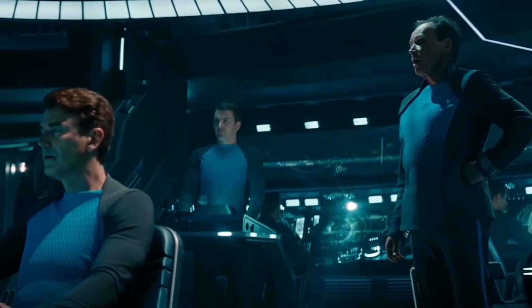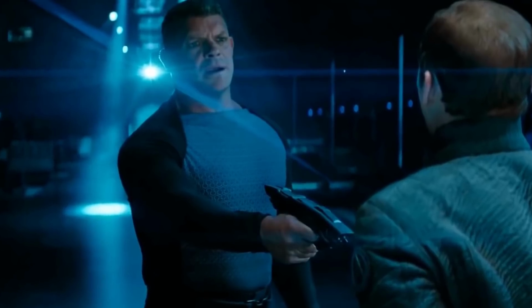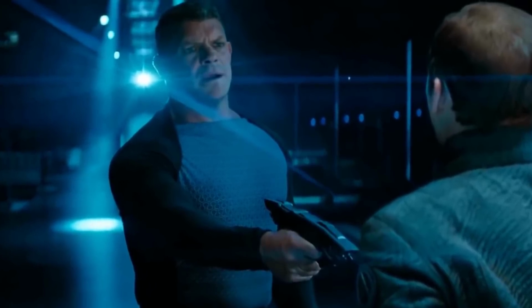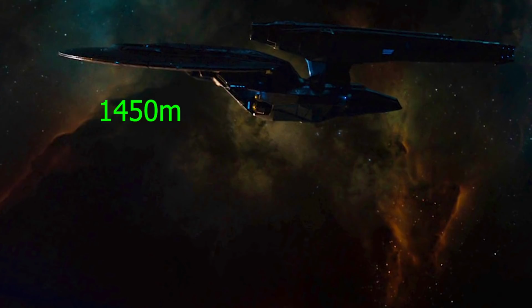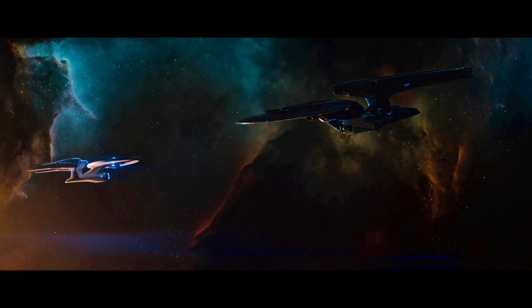But when we see it in the movie operated by Admiral Marcus, there are about 5 or 6 people on the bridge. We see one other crew member, a security officer in a cargo bay, but that's pretty much all we see. So we'll say in this scenario, it's got a reasonably small crew. It's 1,450 meters in length. Pretty long, almost like an Imperial class Star Destroyer, which is 1,600. So almost the same length as a Star Destroyer, and that's double the length of the Enterprise in those movies.